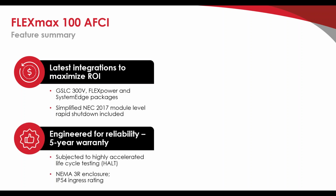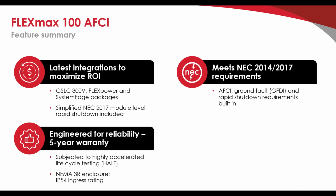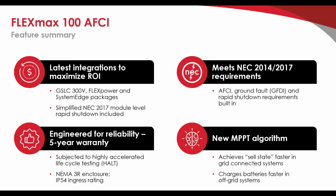It's engineered for reliability with a 5-year warranty. We've put both generations, the first and second generation, through highly accelerated life cycle testing, and it is built with a NEMA 3R enclosure, so it can be installed in marine environments, dusty environments, sandy environments, outdoors. It meets NEC 2014 and NEC 2017 requirements. Has arc fault, ground fault, and rapid shutdown requirements all built in, all on board.